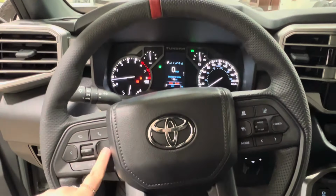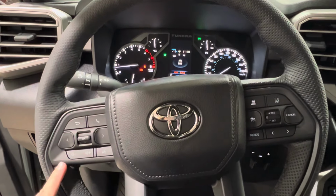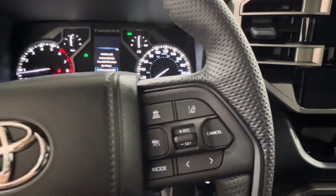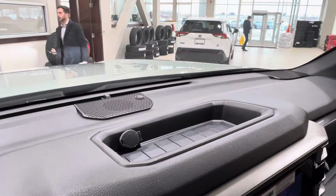On the left, controls there are for the dash display. Then you've got your hands-free communication and the volume control. Right-hand side, radio controls on the bottom, adaptive cruise control up top. This includes sonar and lane departure. On top of your dash, you have this little cutout 12-volt adapter on the left-hand corner of it.